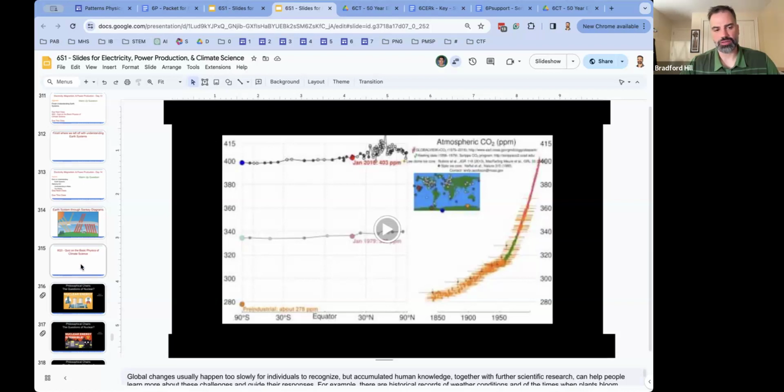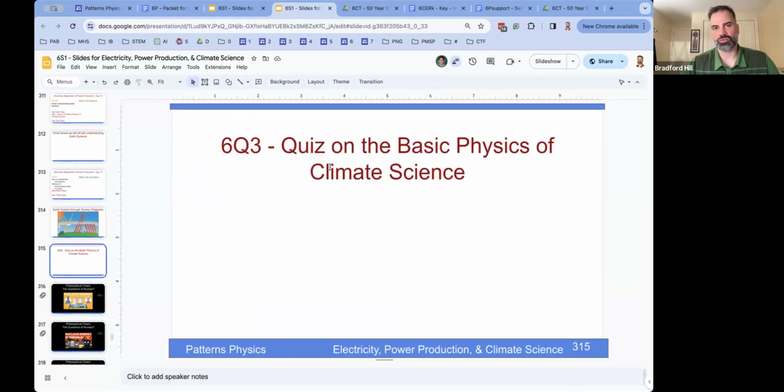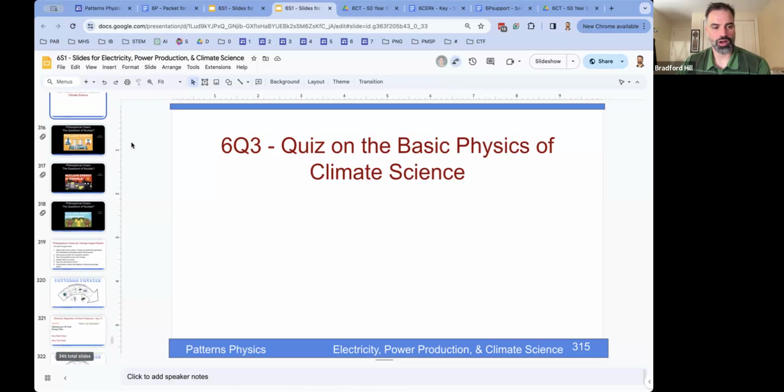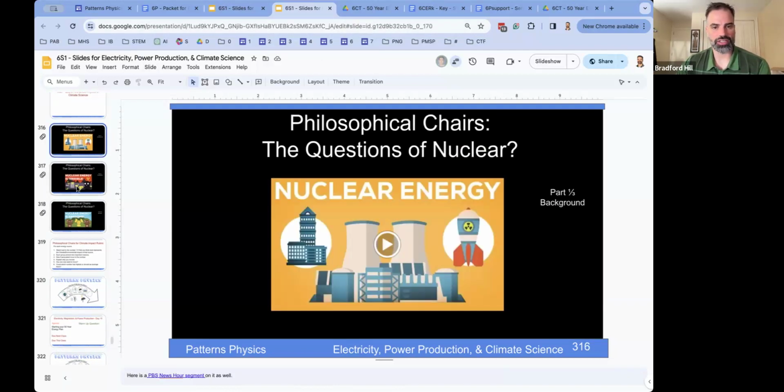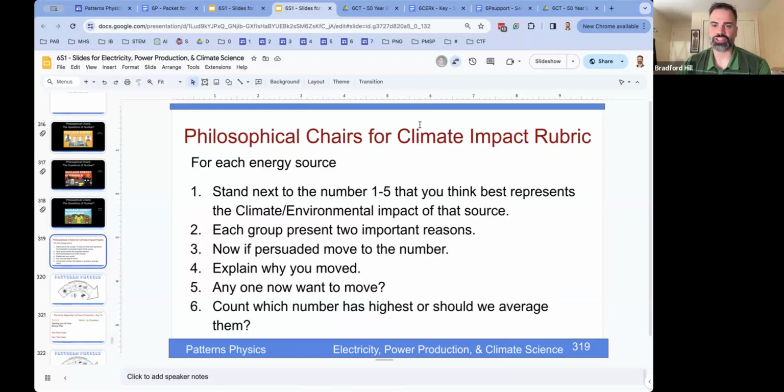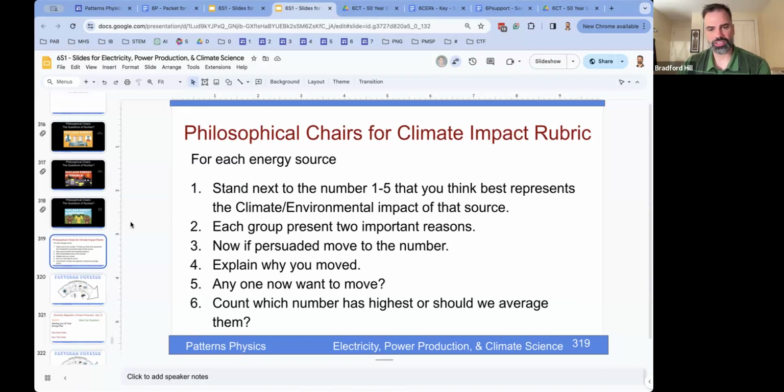That completes that picture. And of course, then we want to assess and give them feedback. We want to understand where they're at and give them feedback using the big ideas of science to explain the climate science of the Earth system. Okay, so you can see there's some light touch on nuclear energy and a philosophical chairs element of that. And that's been really interesting.